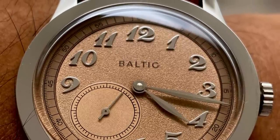Very attractive. Now, the Baltic brand was founded by Etienne Malek in 2016. The name Baltic was chosen because it has meaning for him, because Malek's father came from Poland, and of course that's a Baltic state. So very nice. 36mm case, which really draws me to this fellow, because it's a really classically elegant size, and it allows it to be worn in more situations than these larger sports watches, which to my mind look a little clumsy.